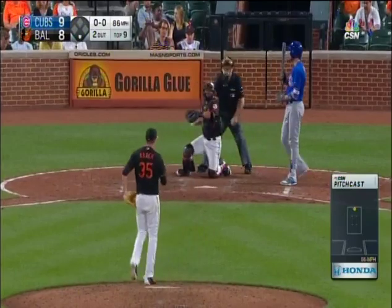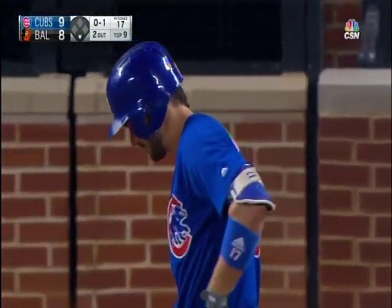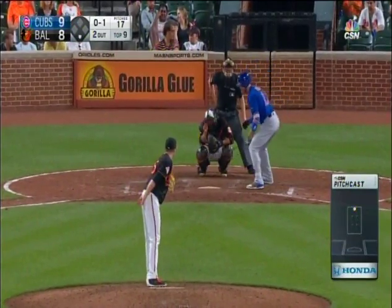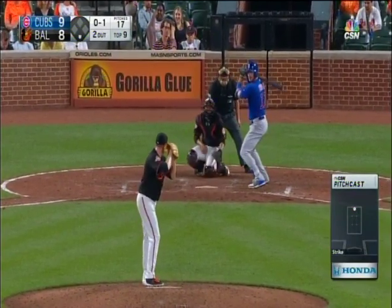8-0 for 4. Well, another big incentive to win tonight. The Brewers held off the Phillies 9-6. So the Cubs need to win just to remain within 5.5. Cardinals lost tonight, so they'll drop into third.